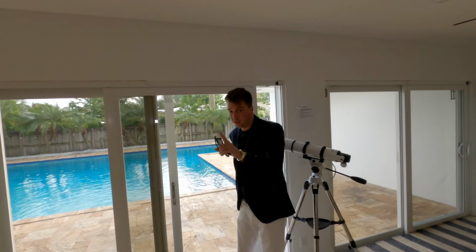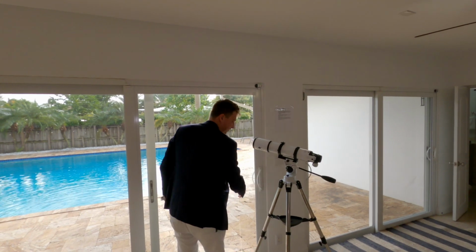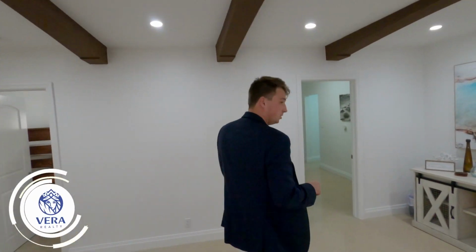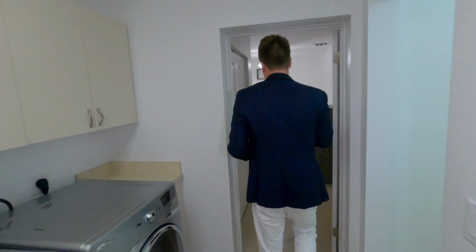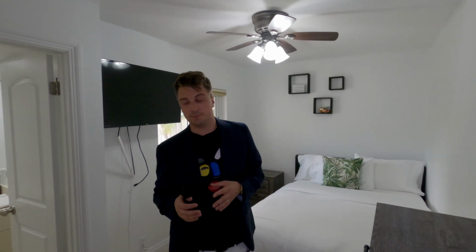Okay, so we've been to master, pool and game room. Let's close this door, and let's finish up with the bedrooms. We have 3 more to go. So on that side, you have a laundry room, access to 1-car garage, and this room is a bedroom / office. So previous owner had it as an office. It was furnished as a bedroom for vacation rentals.